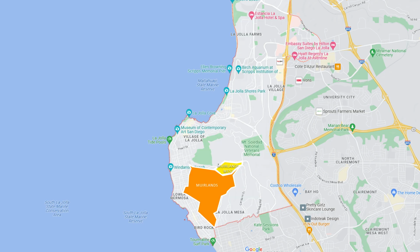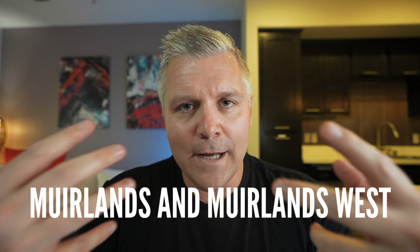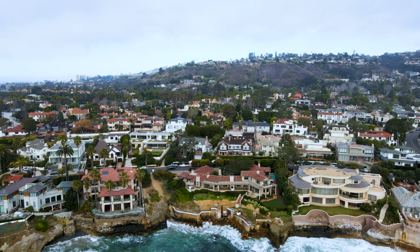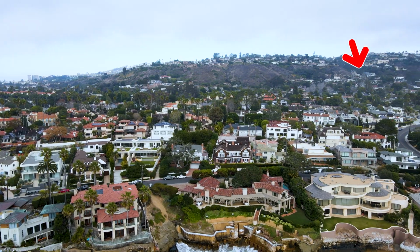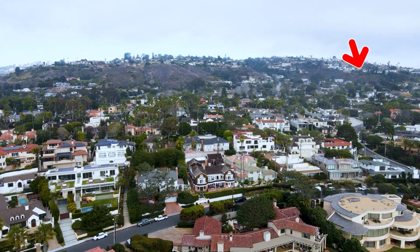Now, the next neighborhoods I want to talk about, they're going to be right here. They're going to be to the south and to the southeast. It's going to be Muirlands and Muirlands West. Now, Muirlands is not only one of the biggest areas or neighborhoods in La Jolla, it's also going to be a great family neighborhood. In Muirlands West, you're going to have the junior high school and La Jolla High School.